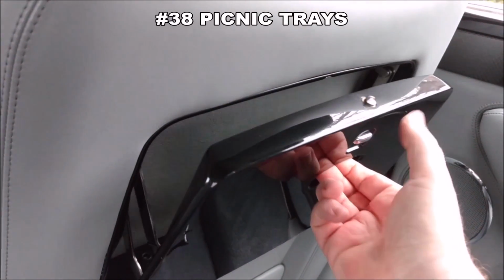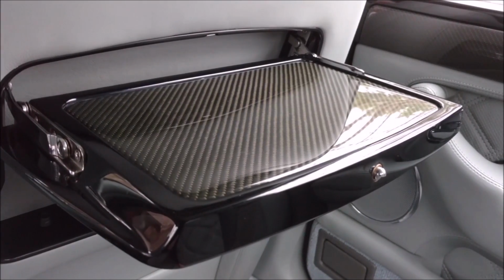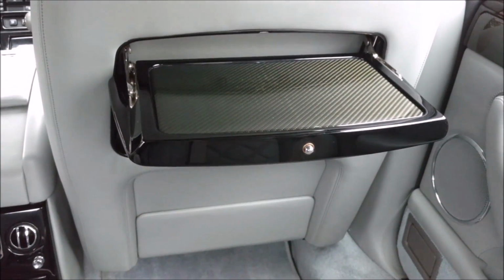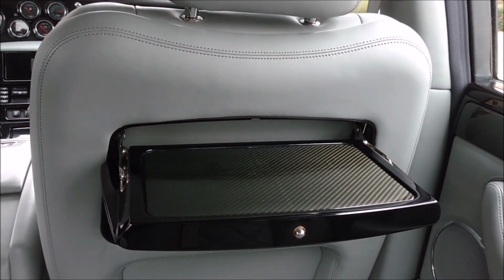The picnic trays. These are just nice features. Now, I don't get to spend a lot of time in my own back seat, so I don't get to use these very much, but they're just so well crafted, such high quality.